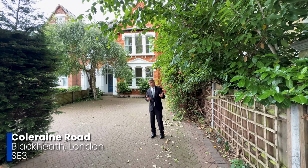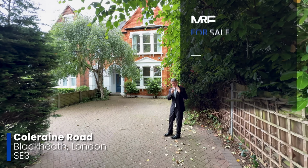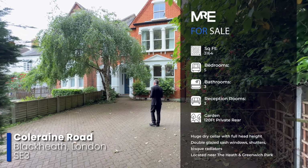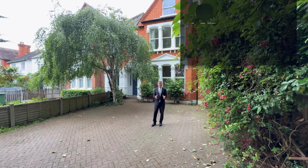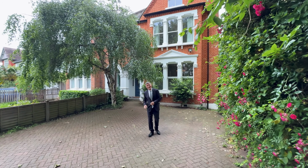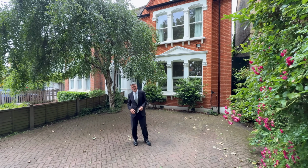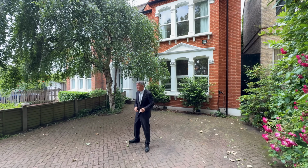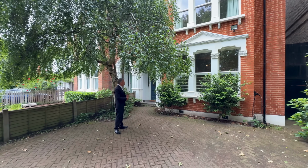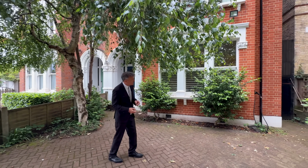My latest instruction, Coleraine Road, and what a treat I've got in store for you. This is a proper grown-up house, 3,200 square feet, Victorian, semi-detached, in one of the best roads in the Westcombe Park Conservation Area. What a lovely community it is around here, and you're within 600 metres of Greenwich Park and the Heath, less than a mile from Blackheath village and 3/4 of a mile from Greenwich, a UNESCO World Heritage Site. Look at this, it is absolutely gorgeous.